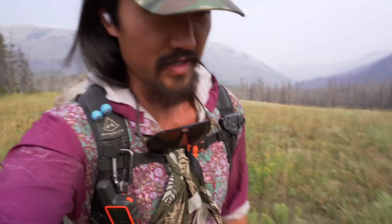Walking through the Bob today. The Bob Marshall Wilderness actually isn't all that interesting. It's just a pretty long stretch. There's a lot of grizzly bears, but the views aren't all that spectacular. There's a bunch of smoke today too.